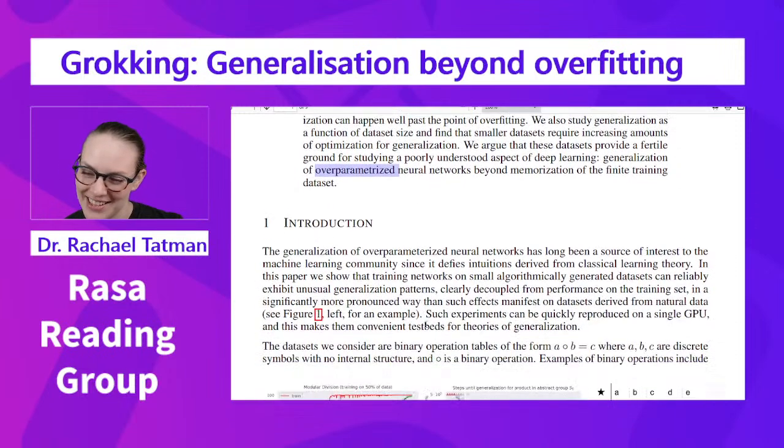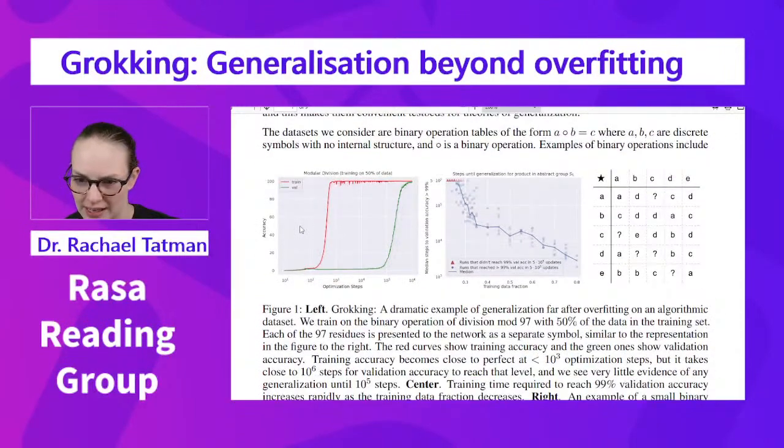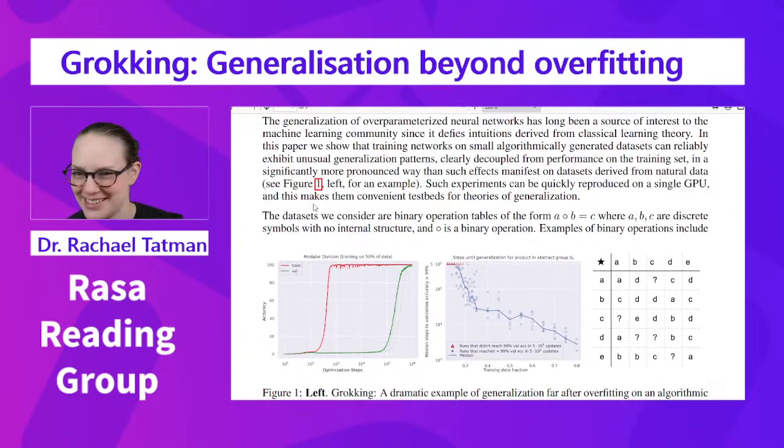Introduction. The generalization of overparameterized neural networks has long been a source of interest to the machine learning community since it defies intuitions derived from classical learning theory, more like statistical models, that sort of thing. In this paper, we show that training networks on small, algorithmically generated datasets can reliably exhibit unusual generalization patterns, clearly decoupled from the performance on the training set in a significantly more pronounced way than such effects manifest on datasets derived from natural data. See Figure 1 on the left, for example. So this is an example of the grokking. I was like, I don't think that's an example of the usual pattern we see.